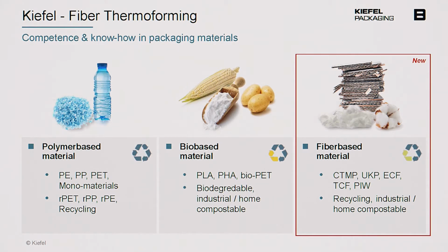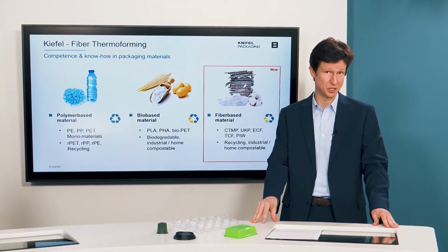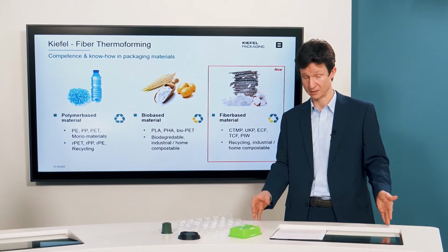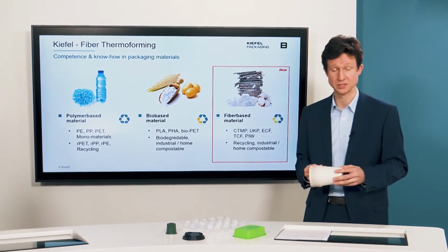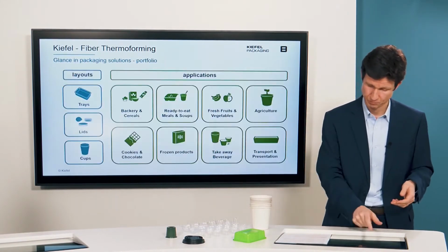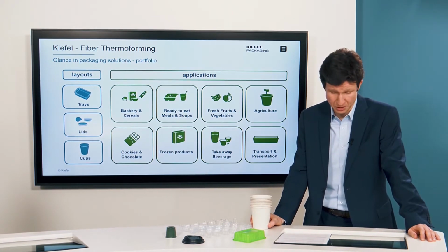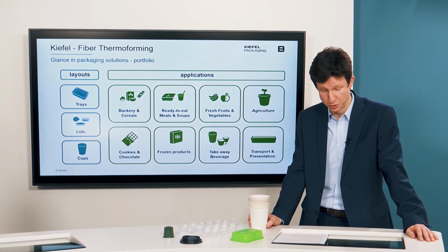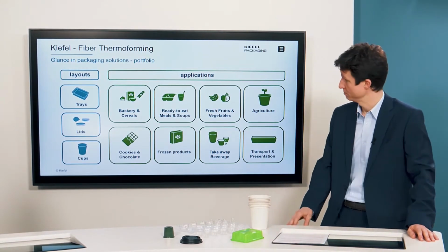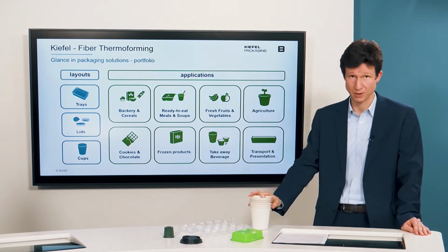We have proven over many decades at KIEFEL that we are very professional in using polymer-based and bio-based material in thermoforming. But now, given the time and the changing demand of our customers, or additional demand, let's say, we also build up our capabilities in fiber-based material processing. So we developed a fiber thermoforming machine at KIEFEL and are now able to produce your well-known standard package material and layouts like trays, lids and cups, also in fiber.